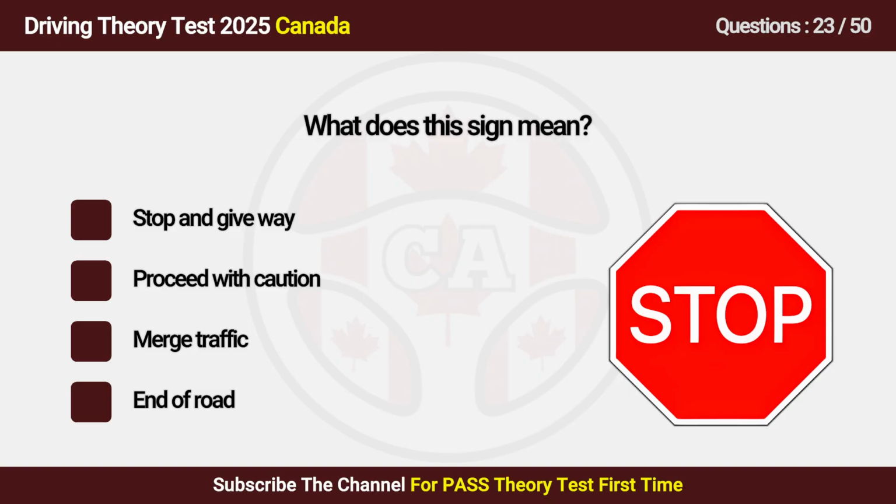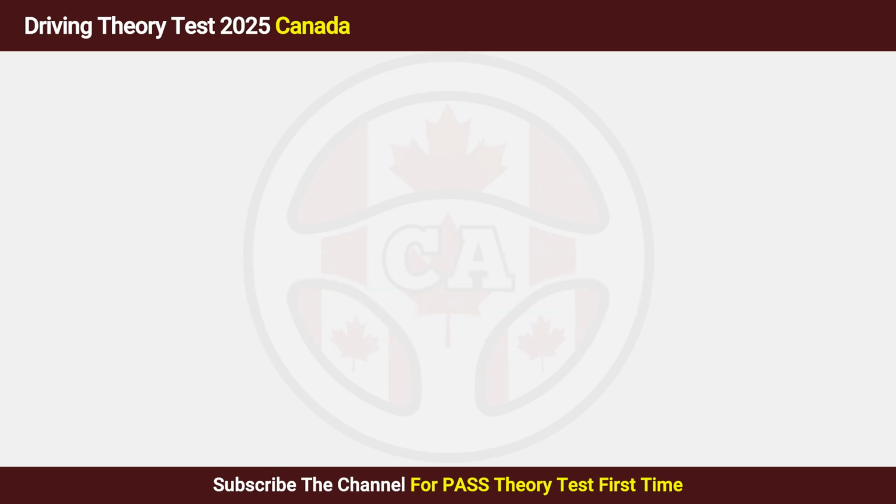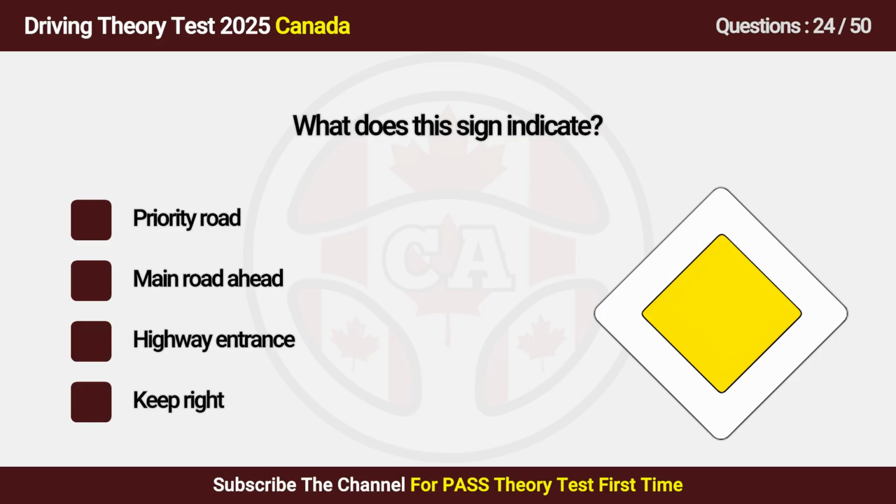A. Stop and give way. B. Proceed with caution. C. Merge traffic. D. End of road. Answer is A. Stop and give way. This is a stop sign, requiring drivers to come to a complete stop before the stop line, crosswalk, or intersection, then proceed only when safe. Question 24. What does this sign indicate?